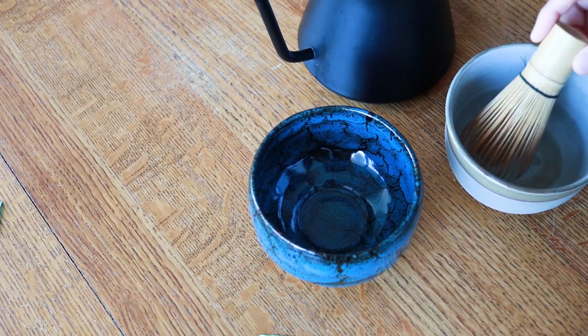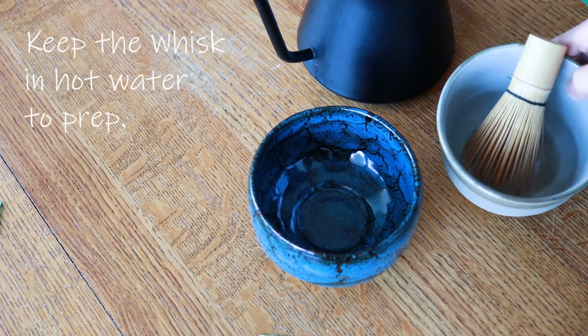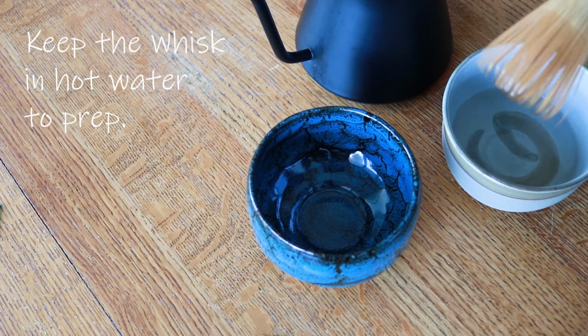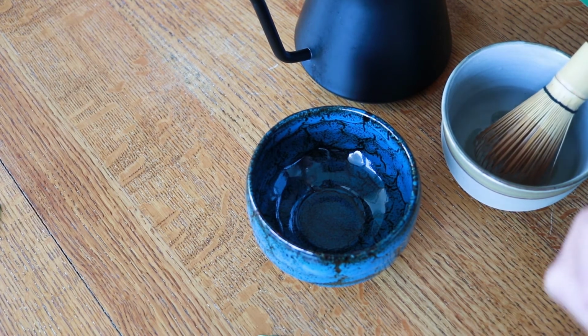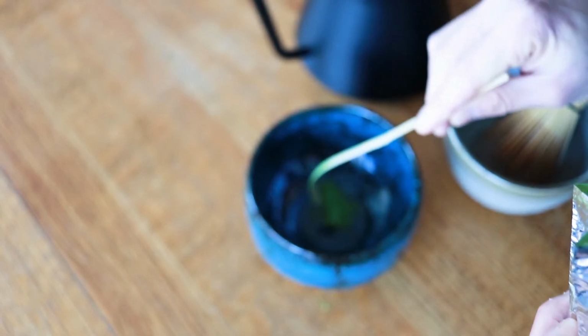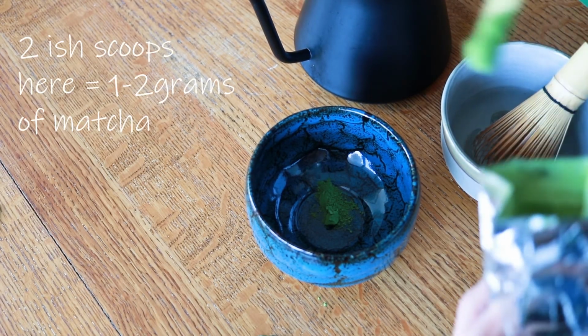To start, I've kept the whisk in some hot water for a few minutes. You want to warm the ends of the whisk so it makes it easier to whisk the matcha. I'm going to do 2 big scoops of matcha. 1, 2, this is about 1 to 2 grams.